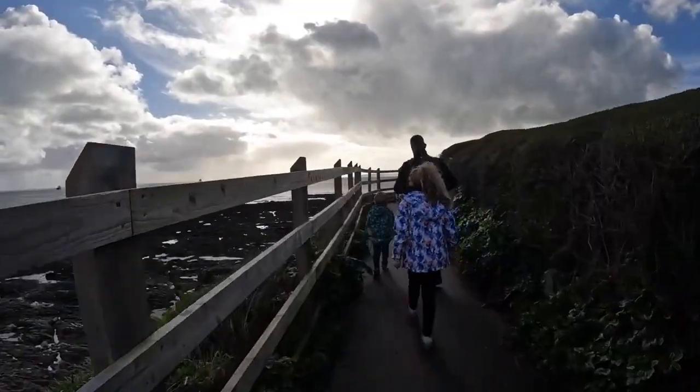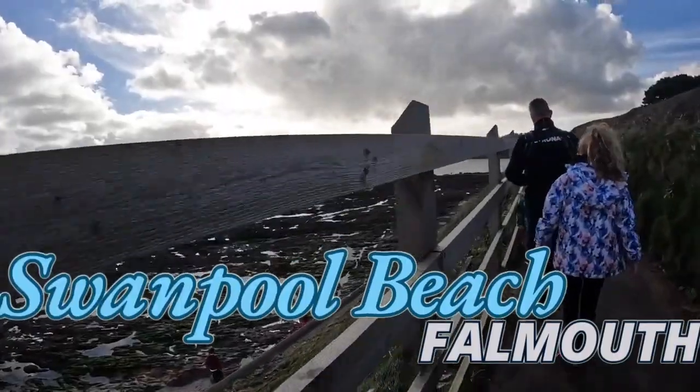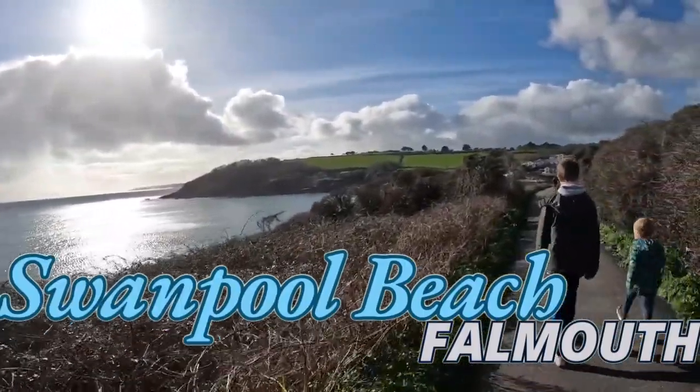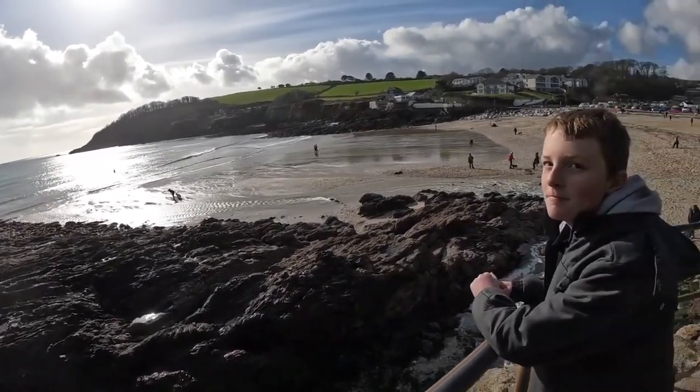Let's get to it. Up first, we would recommend that you visit Swanpool Beach. Swanpool Beach is a beach in Falmouth often overlooked, as a lot more people favour its neighbouring beach, Gyllyngvase. From Gyllyngvase Beach you can actually walk along the coast towards Swanpool. It takes around 5 to 10 minutes.